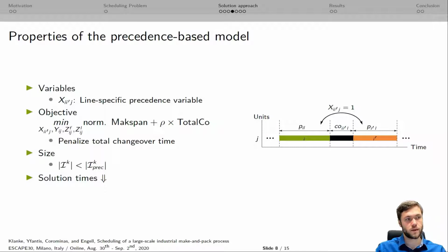The properties of the precedence-based model include that we have decision variables x_{i,i',j}, which are 1 if the processing of product i is conducted prior to processing product i'. Usually a changeover time has to elapse in between, and therefore we can sum up the total changeover times in this model and include them in the objective function formulation. So the second term is the penalization of total changeover times. The first term is a normalized makespan, and this normalization has to be done due to the fact that we shift the time horizons in the decomposition approach, and this has to be compensated.